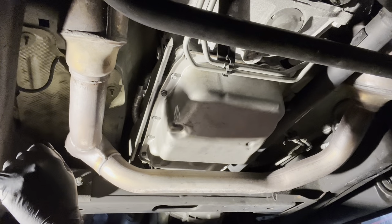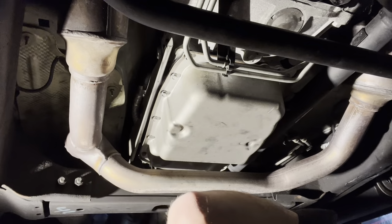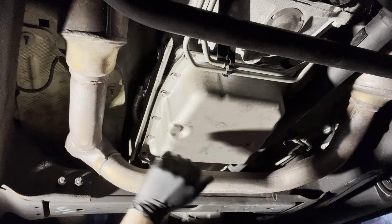So first thing I'm going to do is spray it down a little bit. It's pretty clean already, but we'll go ahead and spray it down with some brake cleaner. Get it ready to go.